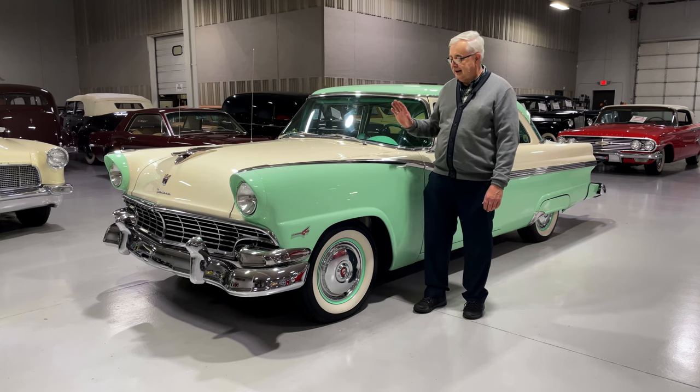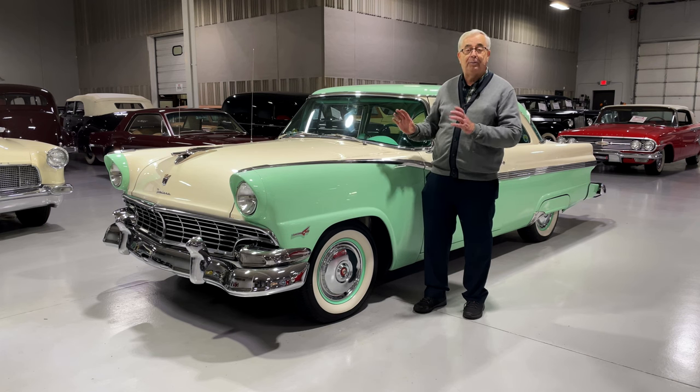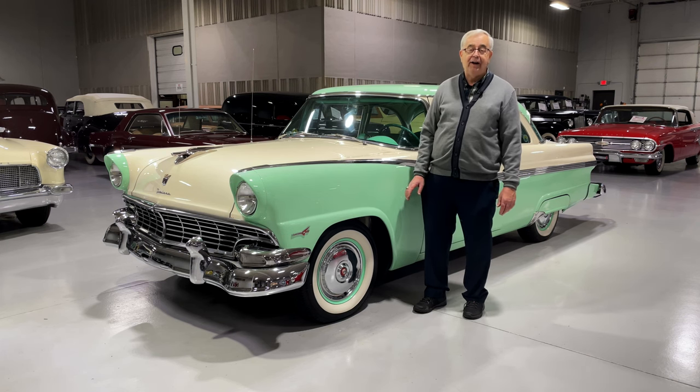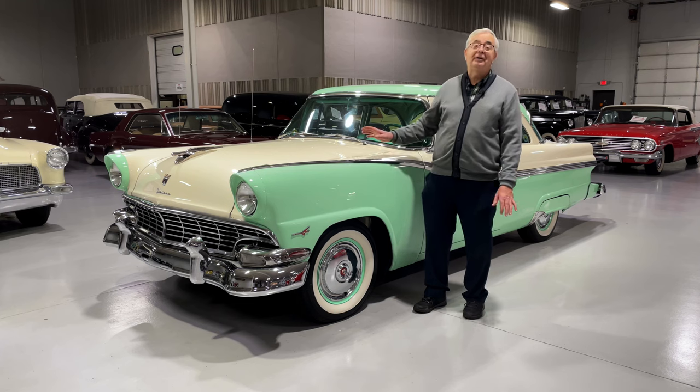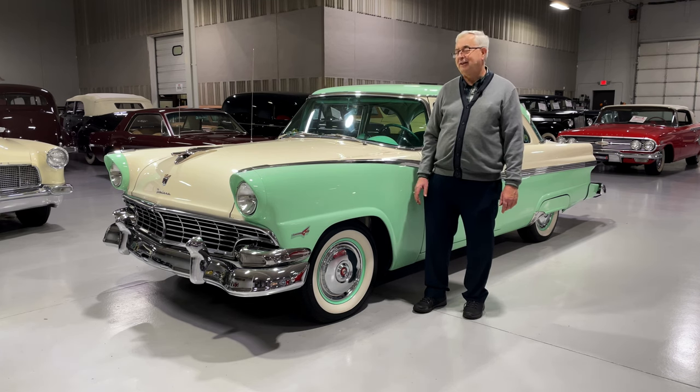Now, this car has absolutely been restored to a really high level. This beautiful paint, all the chrome is very, very nice. I mean, probably better than it came in 1956 from Ford. I would have to say that without a doubt.